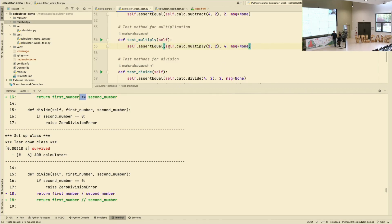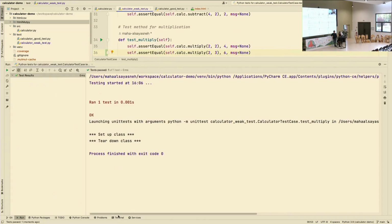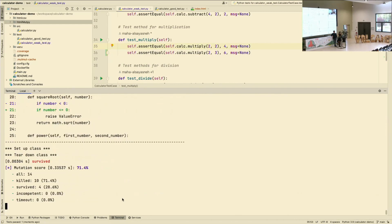So if I want to kill this one, I can add another statement by saying 2 multiply 4 multiply 3 equals 2x. And let me check if the test is good. Of course it's good. Let me now run the mutant. Remember, I'm trying to kill the case of the multiplication. So I'm going to run the mutation tool again. And as you can see here, the percentage increased from 64 to 71 because I managed to kill one mutant, which was the multiplication, by adding an extra test statement.